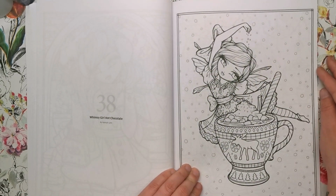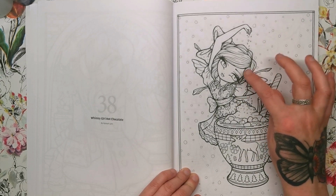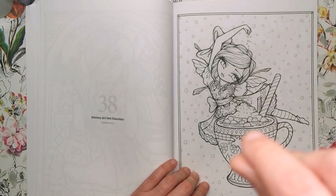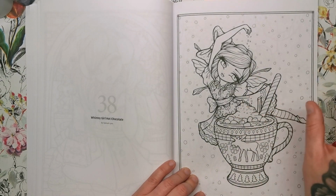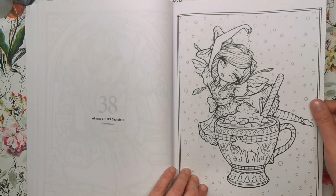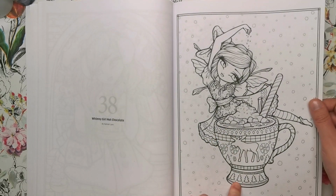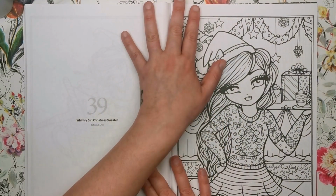Whimsy Girl hot chocolate. So again, you've just got a little girl. I think she's a fairy this time. I can see some wings. Looks as if she's doing the sprinkle with the chocolate bits or whatever it is she's putting on top of the hot chocolate there, but really cozy. I love that mug. I'm kind of obsessed with mugs, so yeah, I really want one of those mugs. Maybe Hannah can get one made just for me.